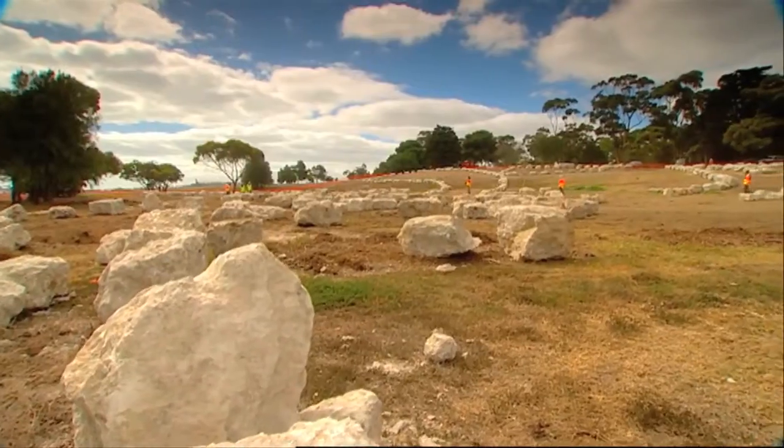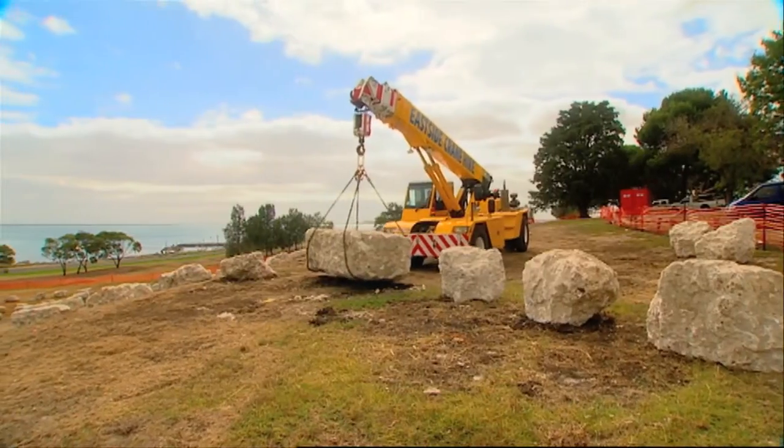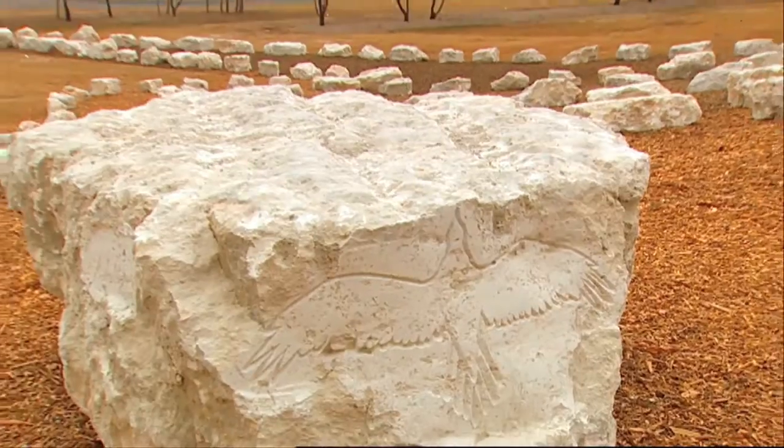A big, beautiful piece of nature, and it's 15 million years old. And if you look at it carefully, it's full of beautiful fossils.